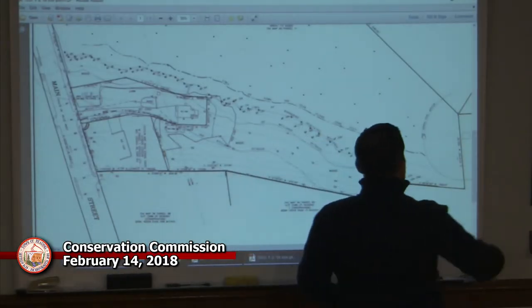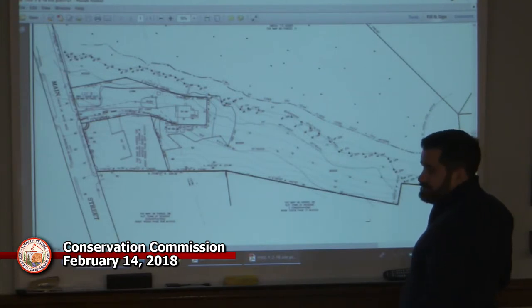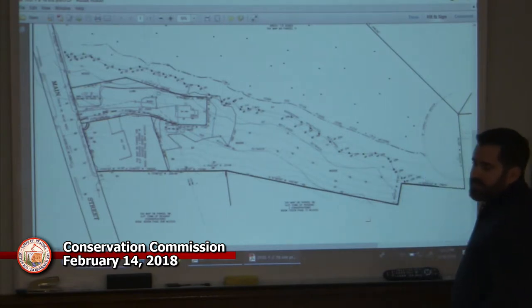Because according to the MassGIS viewer they submitted with the application, the vernal pool is mapped approximately where the 10 is written on the 10-foot vernal pool buffer. The 100-foot. Yeah, it's supposed to be 100. Right here? Yeah, that's where it's mapped on MassGIS. That's the center of the pool kind of thing? Yeah, that's what it shows. I can't see that, I'm sorry.